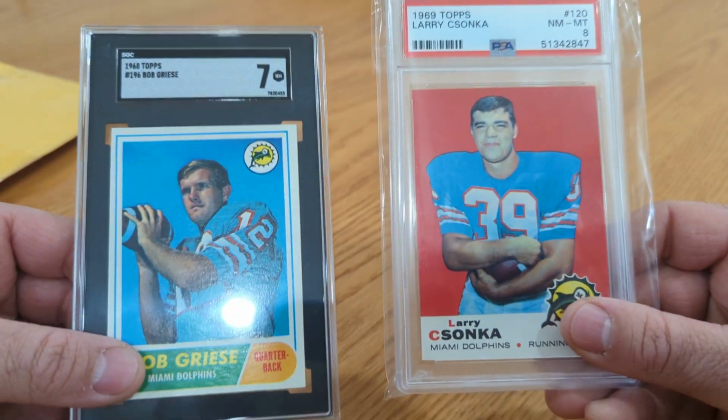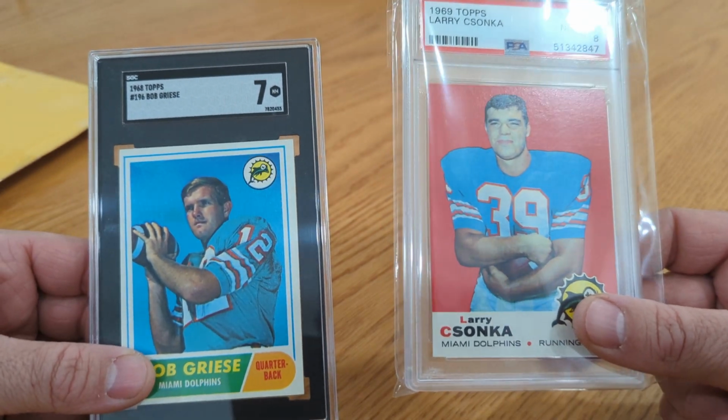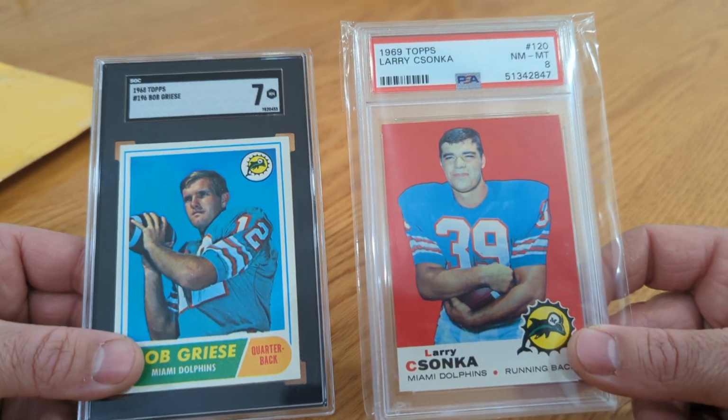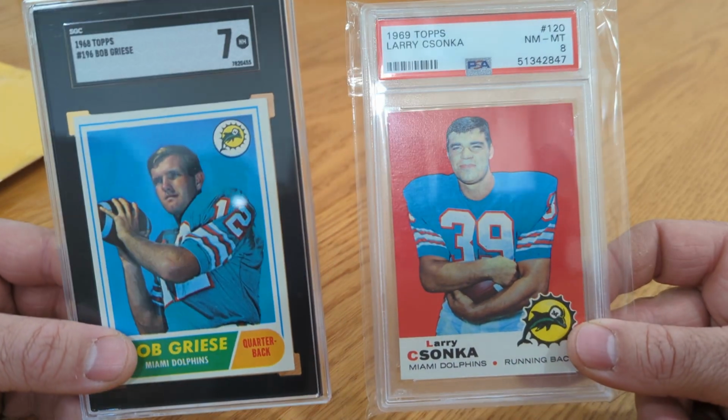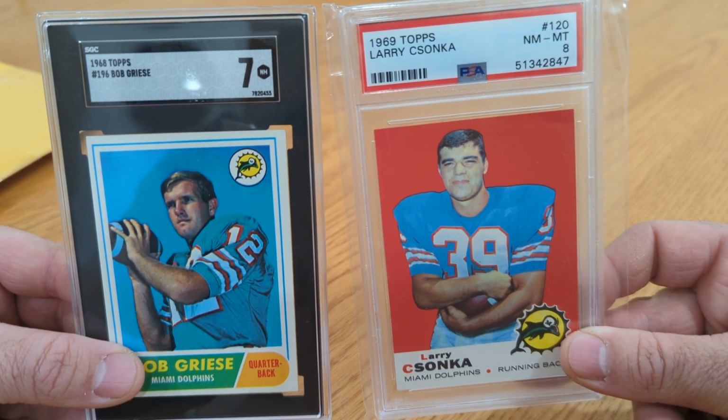Some people hate the Beckett slabs. I like the gold label 9.5 Beckett slabs. I don't like the silver. But I don't really have a problem with any of the grading companies' looks. I think they all look fantastic.